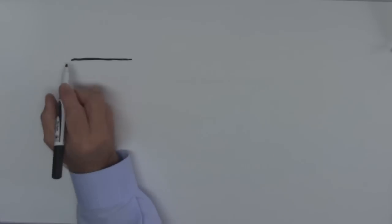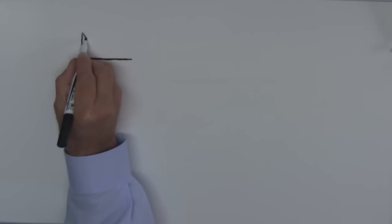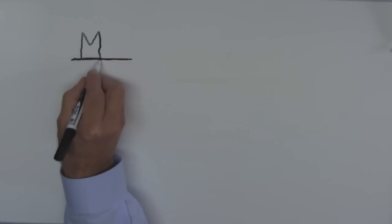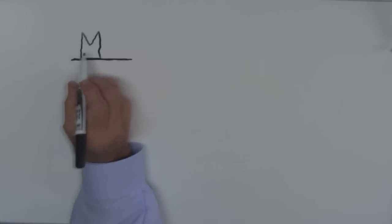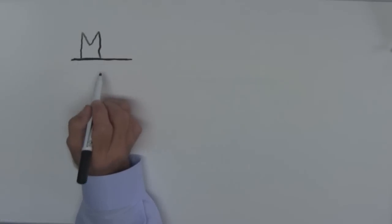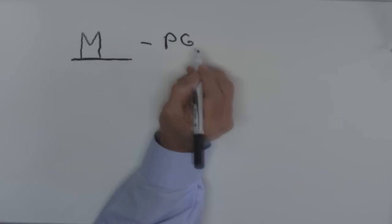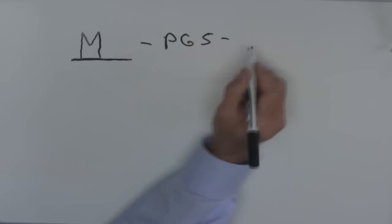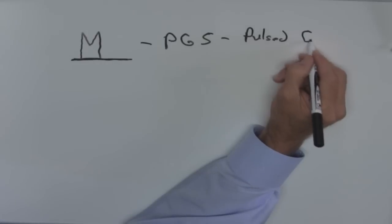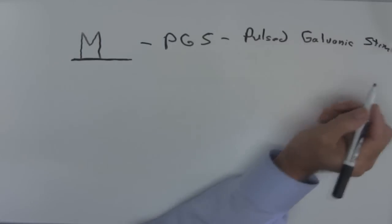The baseline just means the machine's not on. And then the electricity would come on, and then it would slow down a little bit, and then it would climb back up, and then it would turn off. That is actually called a dual peak. You see the two peaks? A spike wave. Well, this was known as what is called PGS. PGS just stands for pulsed galvanic stimulation. I'll just go STEM.